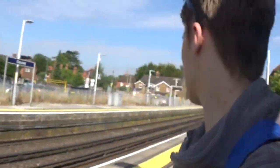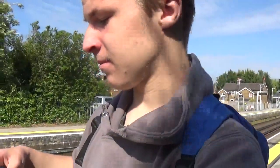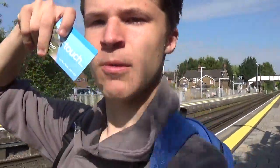But where's the 926 to London Waterloo? It's in about 6 minutes, and I've got my smart card with me. Let's go and see what else we can do. I'm going to change at Staines, and I'm going to change onto the Reading train, maybe. I don't know. With my smart card, I now can basically pick and choose where I want to go. So I might go down to Weybridge, and then come back up. But we'll see how the day goes.